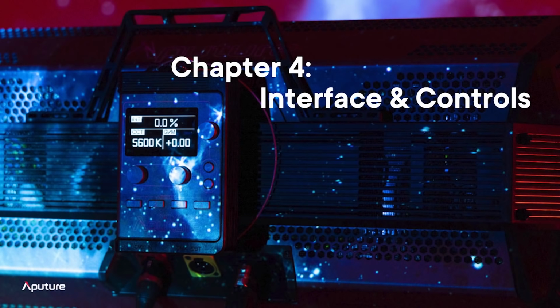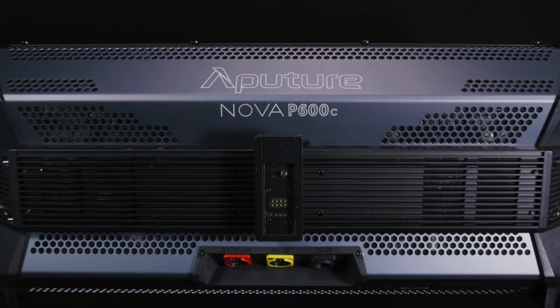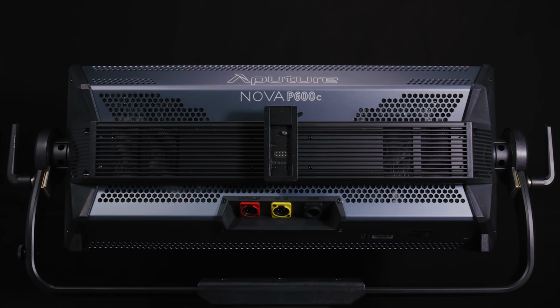So now with all of our comparisons to other industry standards out of the way, let's talk more specifically about the P600C and how it relates to the interfacing controls of the P300C and where it's different, because that's where it's really special.